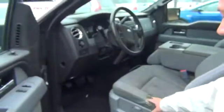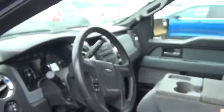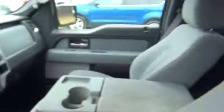Show you the inside of it. It does have a few flaws on it, like the seat right there. The carpet. But overall, it's a good looking truck. I think it has like 74,000 miles on it.